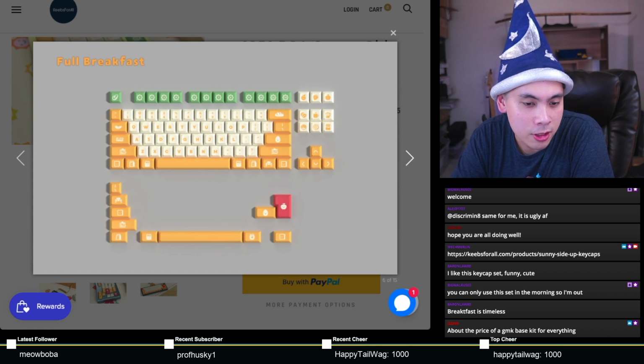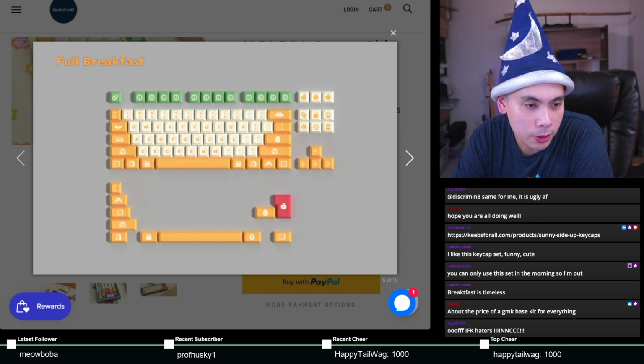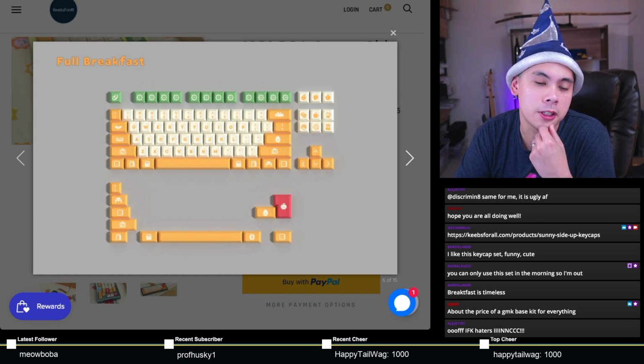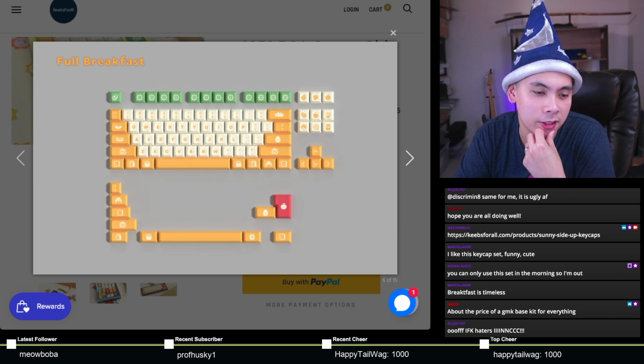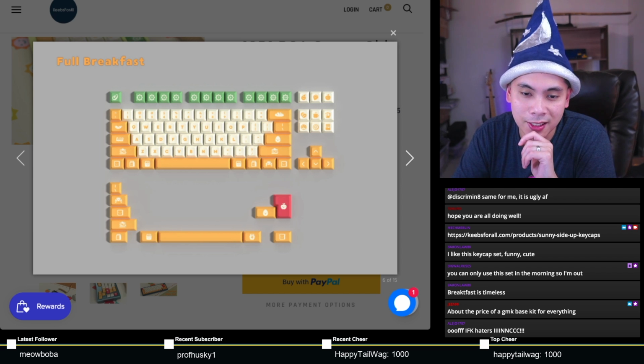Look at that. Okay, so here's the full breakfast kit. Only supports up to TKL. And with mod colored spacebar. Not a fan of mod colored spacebars. But if you look at how this set is colored, I guess it makes sense.